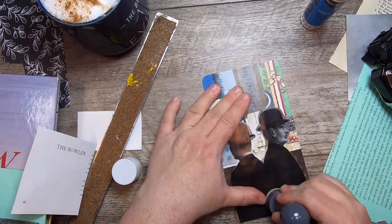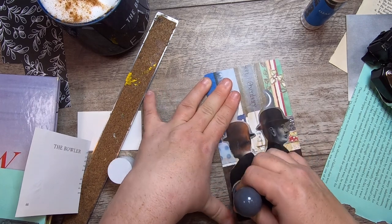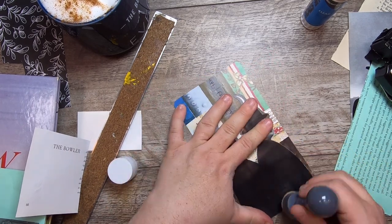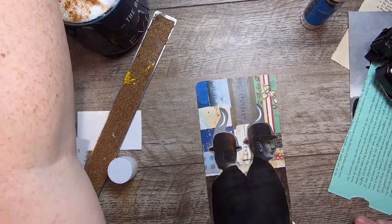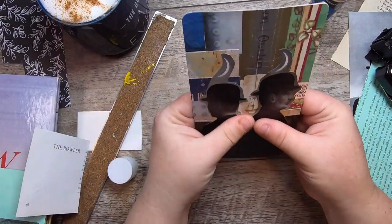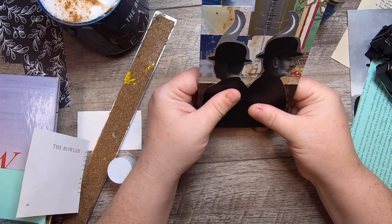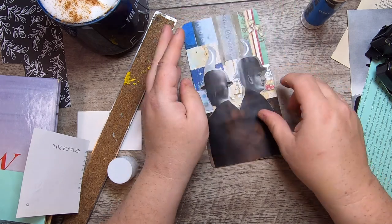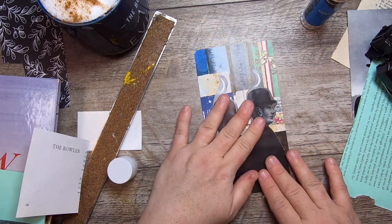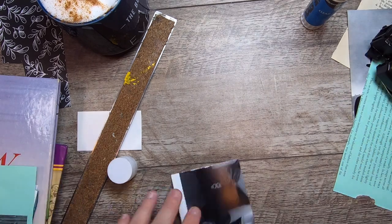Okay. I'll just give this a bit of inking. I am half tempted to go over it with a matte paste or something, like a matte translucent paste, to just make it not so shiny, but I think it's okay actually. Okay, let's call that good for now because we're going to stitch around it as well.